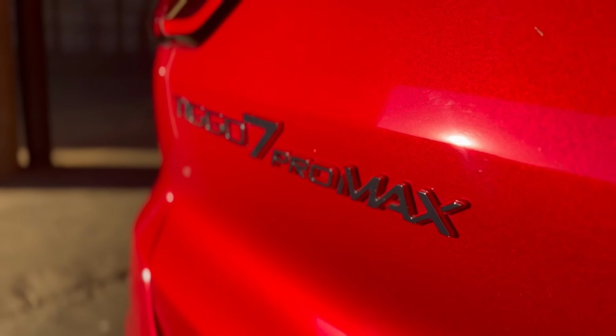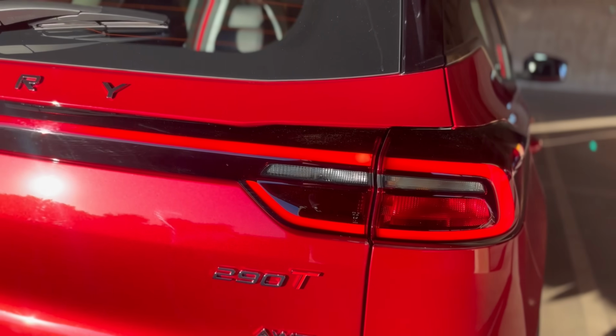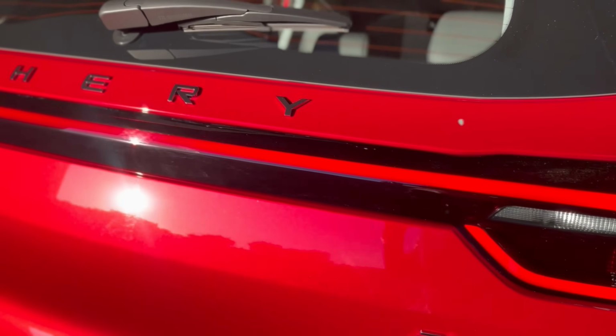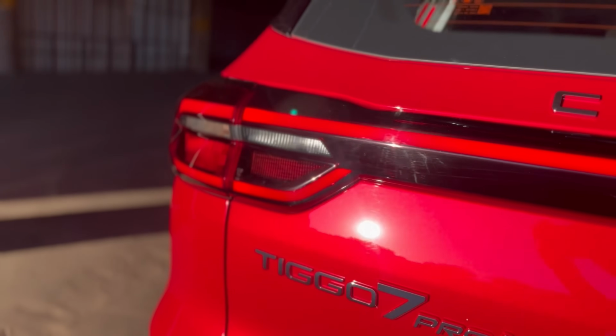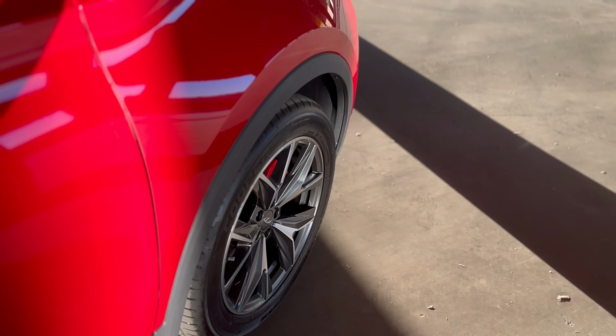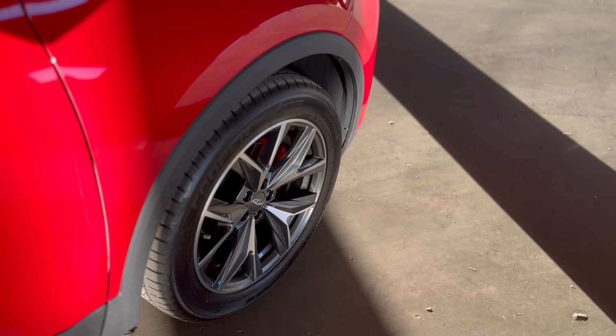So from the actual look of the vehicle, the rear end I like a lot. There's this lovely LED rear tail light. It's a light bar, because every single car nowadays has a light bar, so I like that about the vehicle. It's sitting on 19-inch alloy wheels. Those wheels as well give this car a bit of character, something I do like.